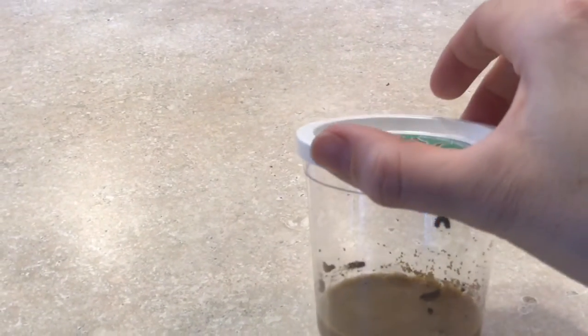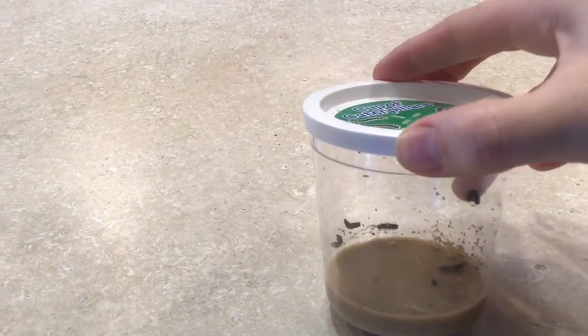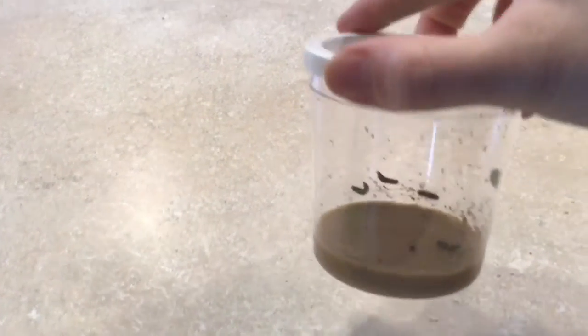And if you look, you can see there's one over here on the side, so one, and then one down here at the bottom, two, and then three, four, five. There are five caterpillars in here.